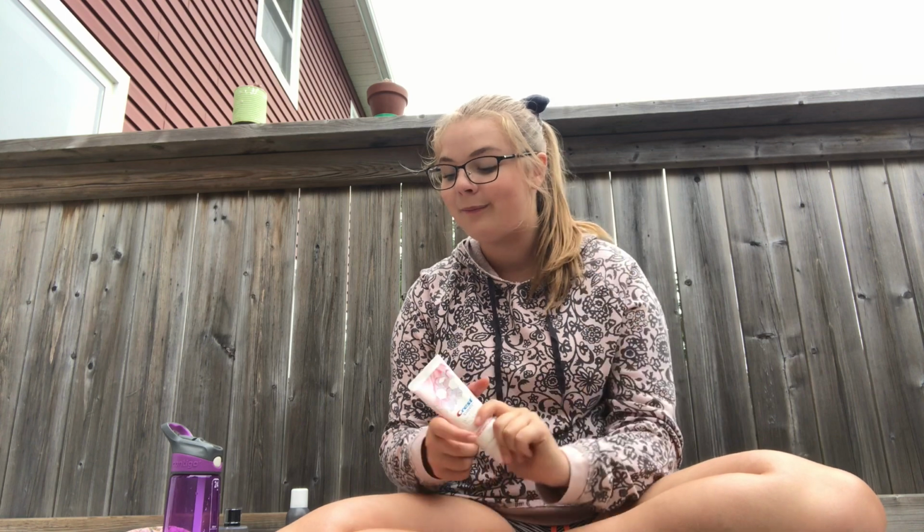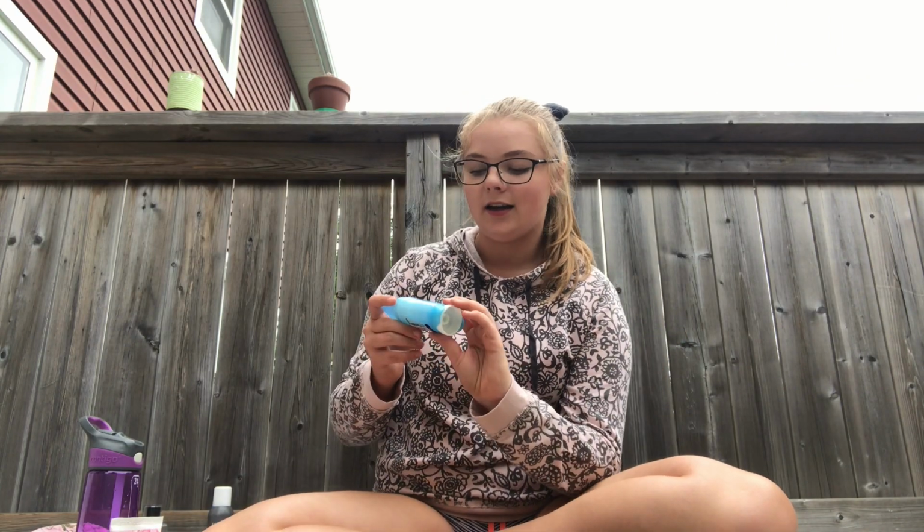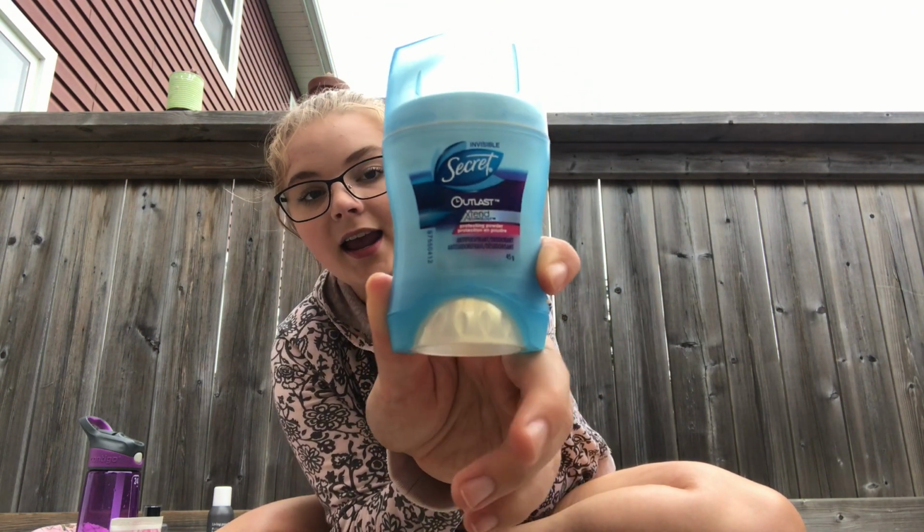Third bathroom collection item is actually my deodorant, and this one is the Secret Outlast Extend Technology in the scent Protecting Powder, and it just looks like this. And this is actually my favorite one. I used to use Dove, and I found that Dove was just nice for a scent when you put it on, and then it did absolutely nothing to help me. So I tried the Secret ones, and I started out trying the original ones, like just the lavender and the vanilla ones. And then they came out with the Outlast Extend, and I actually love this so much more.